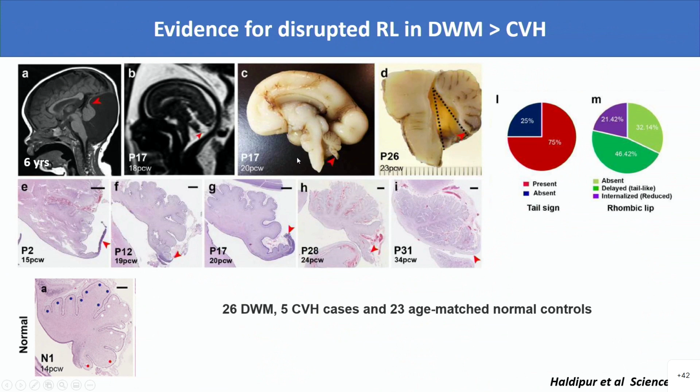Parthiv Haldabor, together with colleagues across the world, essentially, have collected, we first published 26 cases of Dandy Walker and other cases where the cerebellum was small at mid-gestation but didn't have the tail, and a bunch of age-matched normal controls. That was 26 cases of Dandy Walker. We have certainly since then increased the numbers significantly, but you can see this cerebellum does not look normal. And if you focus just on this part, the rhombic lip, that stem area that's going to give rise to all of those neurons, it's absent or delayed or malformed in almost all of the cases.